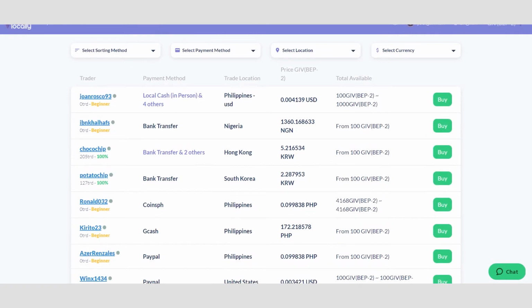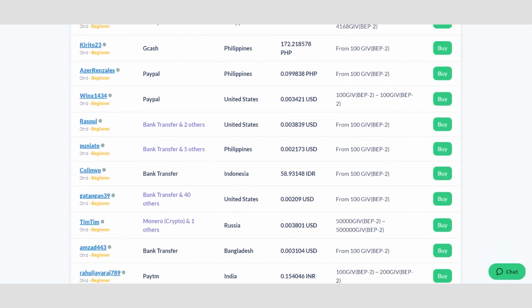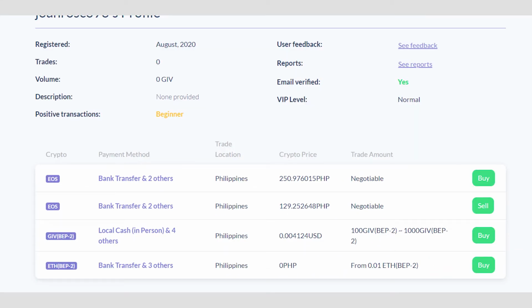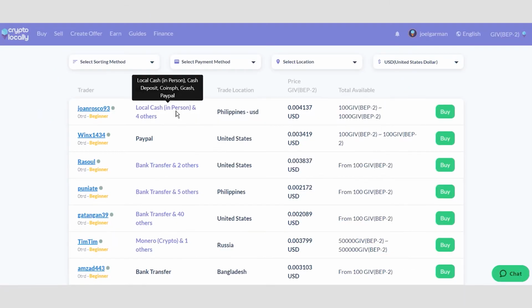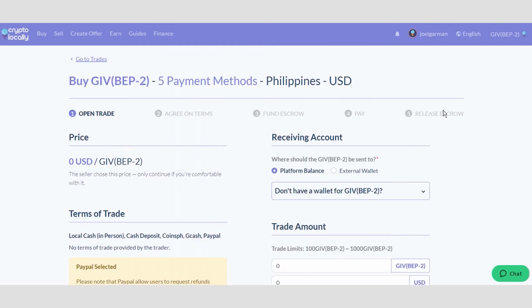If you want to learn more about a user before interacting with them, click their name. You can see where they joined, their user feedback, and more. When you find something you like, click buy or sell, depending on what you're planning to do. For me, I was buying. Every listed trade shows you the minimum and maximum you can buy or sell and the value. All you have to do is fill out the details and click publish offer to start the process.